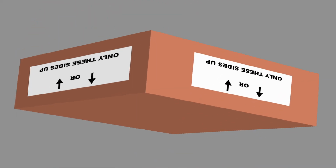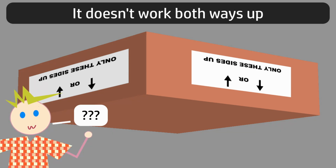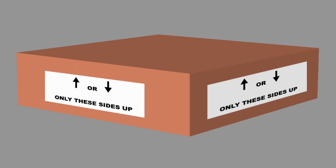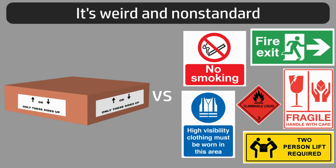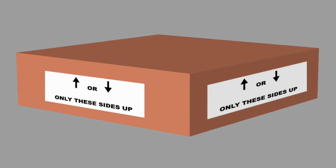Firstly, when the box is stacked on what was originally its top face, the text on the label is now upside down, even though one of the arrows is pointing up. Some people find that difficult. Next, this is not a great solution because it's not intuitive or standard, and yet it's to be received in an environment that runs on standardized signage and message and symbology. This label is weird. Nobody's seen this instruction before, so they have to read it and comprehend it. Not necessarily difficult, but more difficult than dealing with something else that's very familiar and already widely and immediately understood.